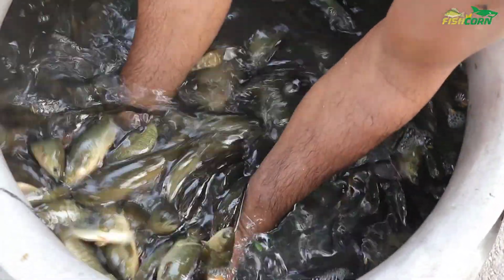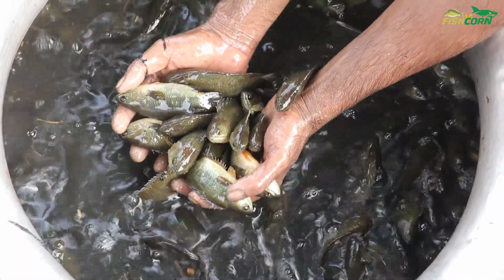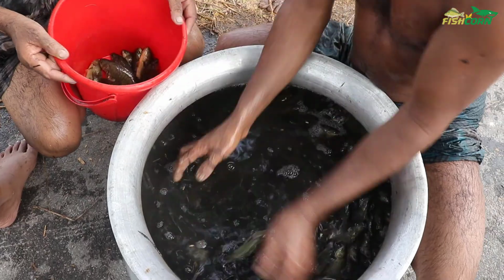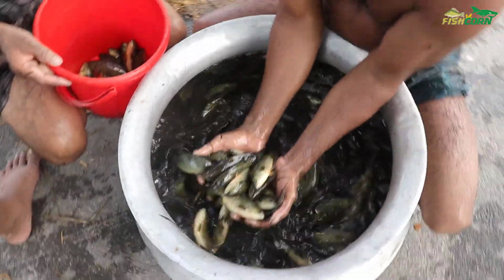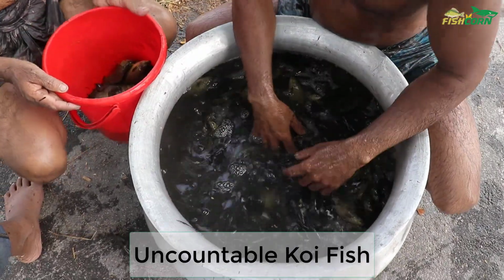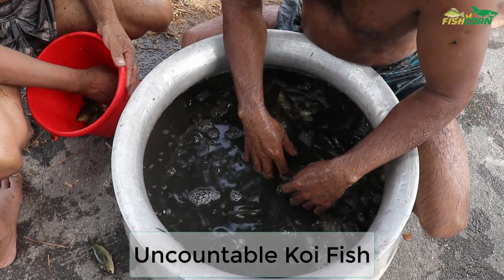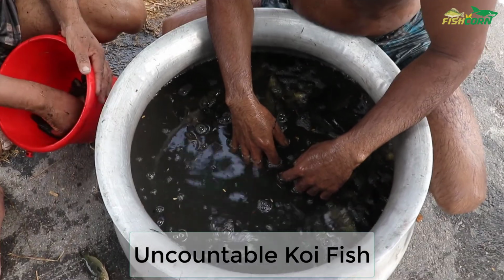Guys, I joined lately, that's why I missed most of the trips. See, here is the full collection, lots of amazing big koi fish. Now village fishers are going to distribute all of the koi fish to all of the participants.